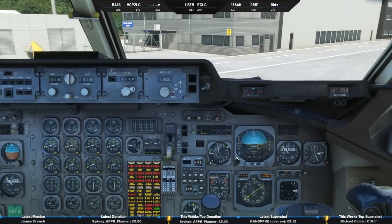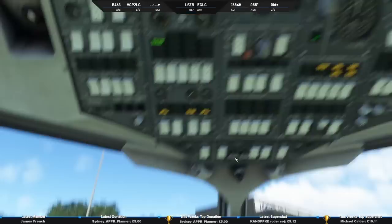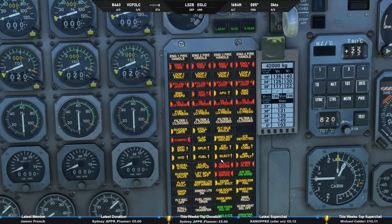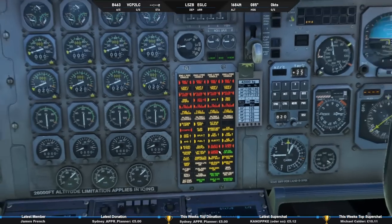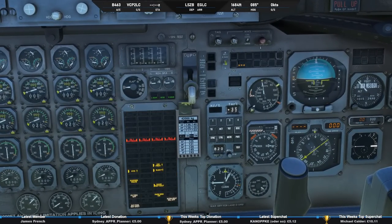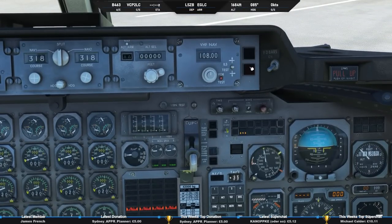There we go. So you can see everything binging and bonging. I don't think there's anything on the overhead panel, but there's the master warning system, everything that could potentially go wrong. I thought that said eject. No, it says elect. Goodness knows what elect means, but eject, I'd be quite concerned. Right, put it in the mid position, reset the master caution, fire warnings.